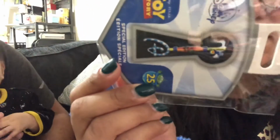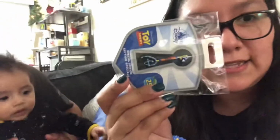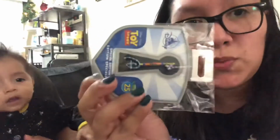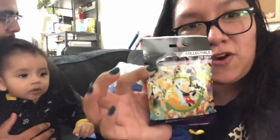Then I also bought him a key. It's a Toy Story key. It has Buzz and Woody on it, and it says 1995-2020. And then we're starting him on his own collection of this. So we're going to open these up and see what pins he got.